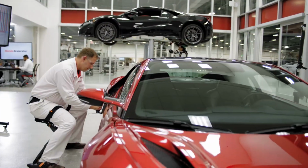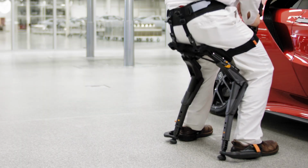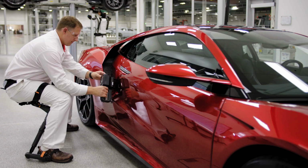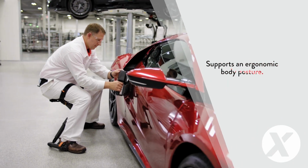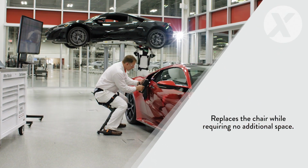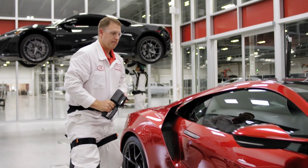And we chose 4 startups specifically. 2 of them are hardware-focused startups, working on ergonomic devices that can be used by our associates on the assembly line in our factories. And 2 companies that are working on software, specifically using AI to innovate the manufacturing process. So specifically, Noni is a company that we've been working with for a while.